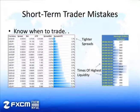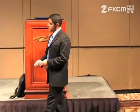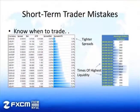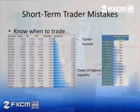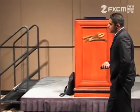So typically we'll see a spike in volatility at most of the opens. The European Open, with regards to Eastern time, is going to be around 3 or 4 o'clock in the morning. The Asian Open is around 7, 8 o'clock at night. And obviously the US Open is where we see the largest amount of volume. So we're going to see a lot of market movements during those times. Does that make sense? Okay. So moving right along.